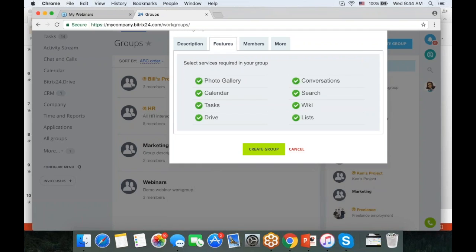What features are available inside your project? Well, media gallery, project calendar, tasks are obviously critical for any project. Project drive, we have our own drive solution that works pretty much exactly how Dropbox or Google Drive works. Project conversation, project search inside project, wiki, and lists.